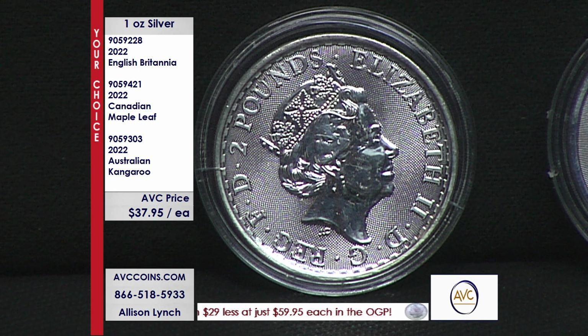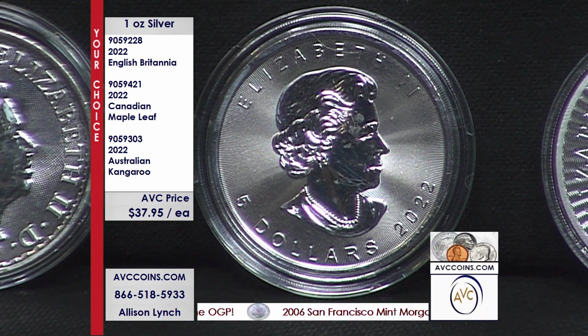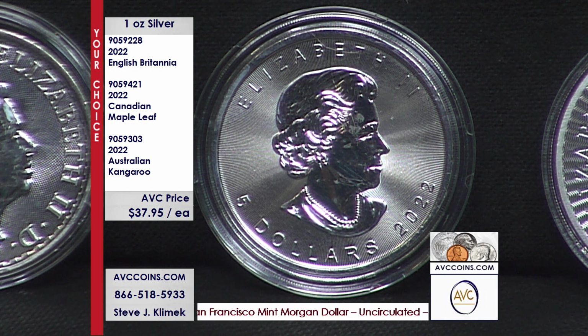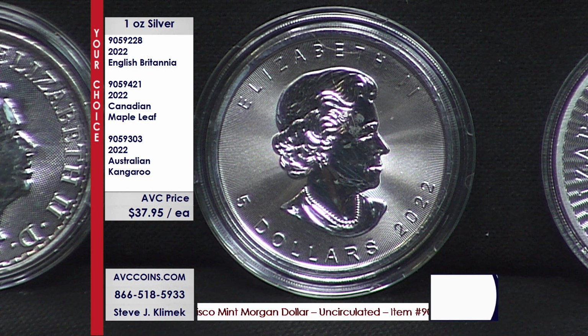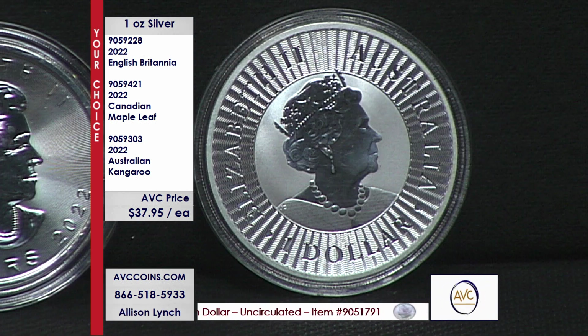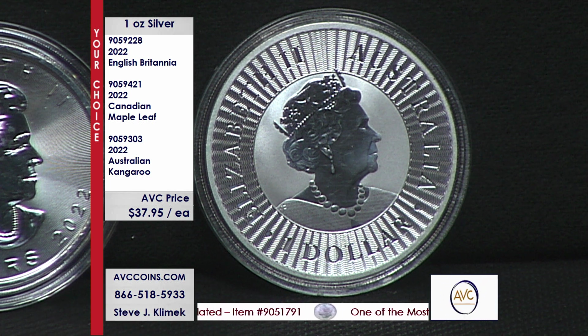The obverse will stay the same, but the reverse will be redesigned with the image now of Charles as the new King of England. What I love about the Britannia is that it's like our current American Eagle, their Lady Liberty. So on our American Eagle, Silver Eagle program, we have Lady Liberty on the obverse. And when we look at the Britannias, that's their Lady Liberty.